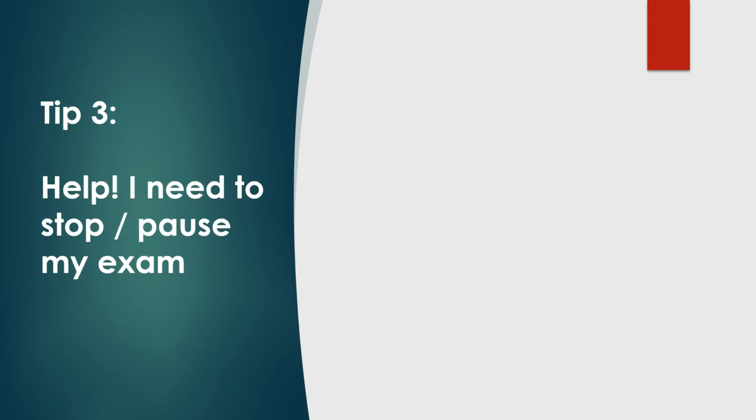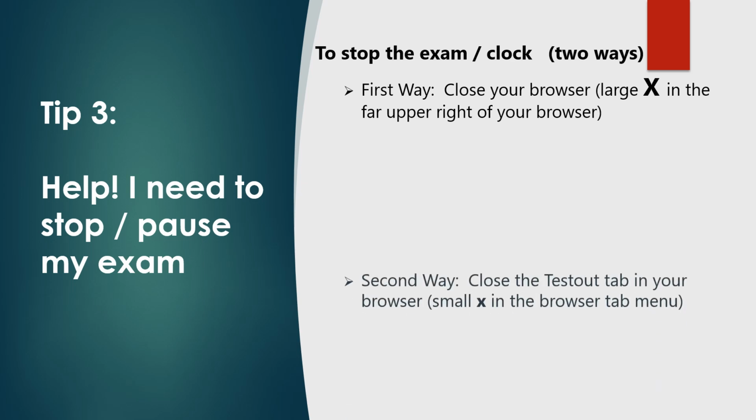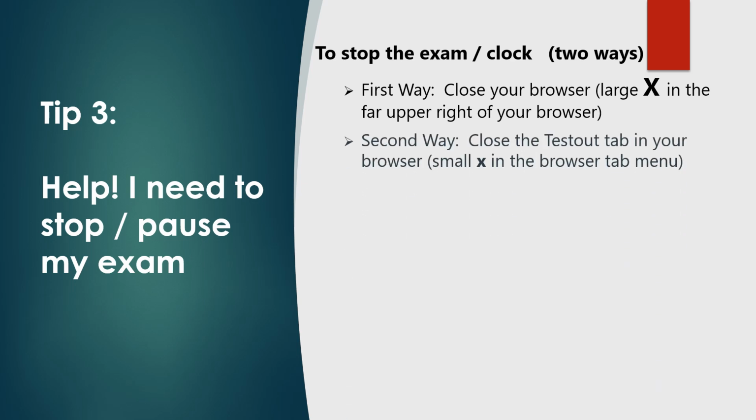Tip number 3, help. I need to stop or pause my exam. It happens. So to stop or pause your exam or stop the clock, you have two ways. The first way is you can close your browser. There's the large X in the far upper right of your browser. Click on that. Or you can close the Test Out browser tabs, which are the small X's in the tabs on your browser. So that'll stop the clock, stop your exam.